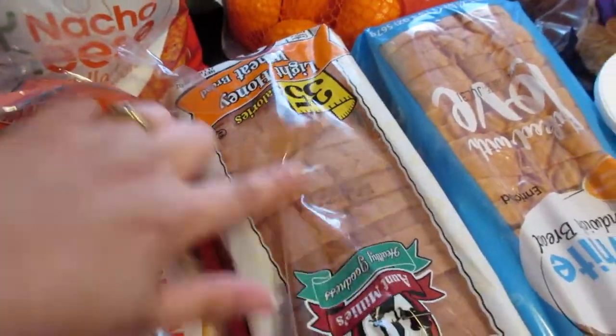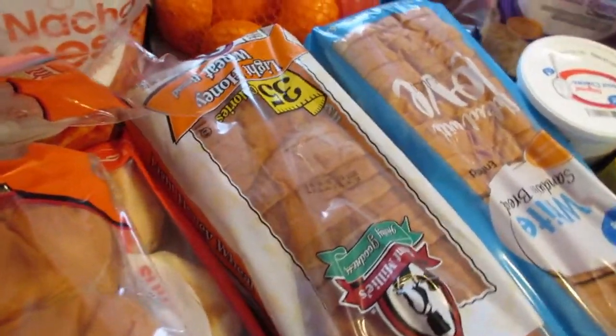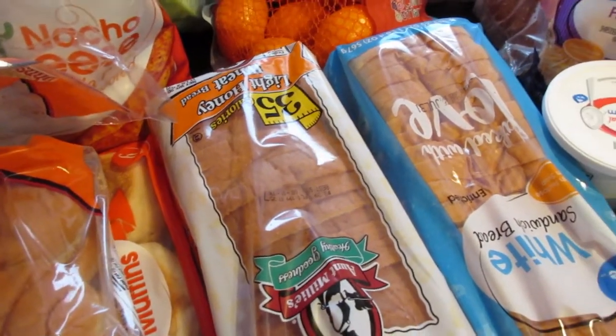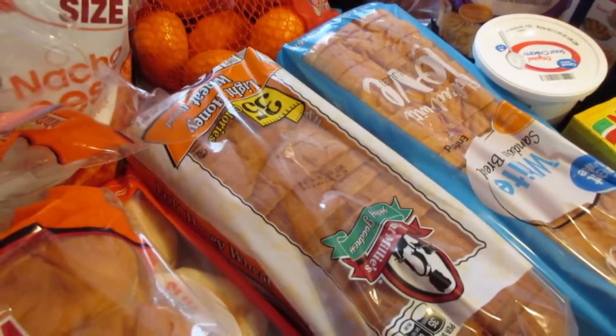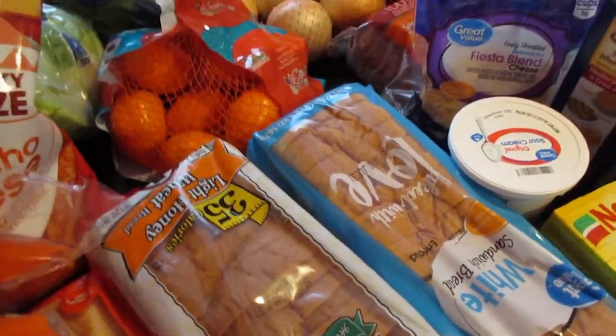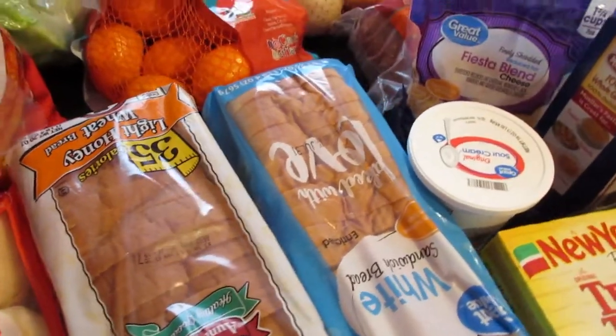I got some 35 calorie light honey wheat bread, trying to get some of this weight off. It's been working out okay so far. I've lost about 5 pounds, nothing major, but small changes like this have really helped. Also picked up some white bread for the fam. Sometimes you just have to have white bread, you know, if you're having grilled cheese or whatever.